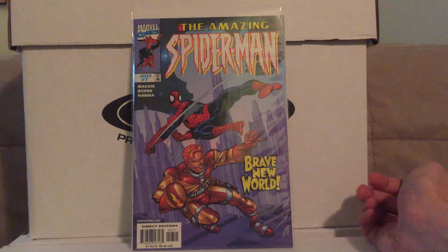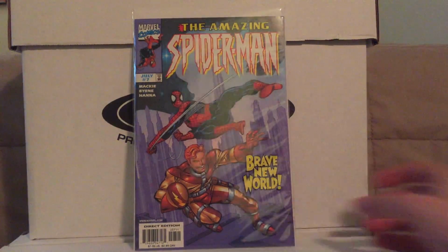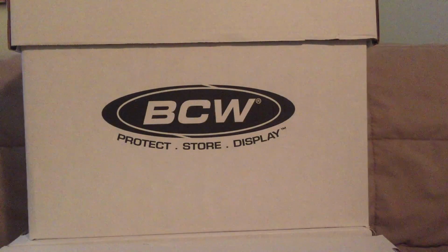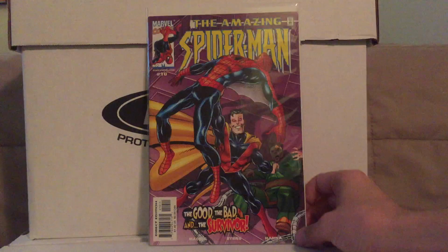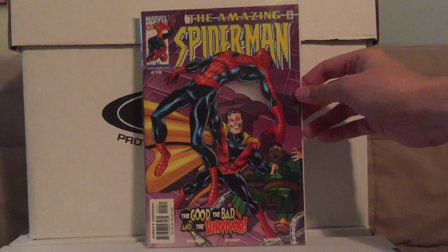Then we get Amazing Spider-Man number 7. This is another series, another creative team, John Byrne and Howard Mackie, that were pretty terrible. I actually have a hard time picking these ones up, but I do want to fill in the collection, so if I find them for $1, I'll grab them. This one was $1, so I picked it up. And then there was another one here, Amazing Spider-Man number 10, with some guy that looks like Wonder Man on the cover. Very generic.